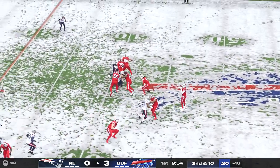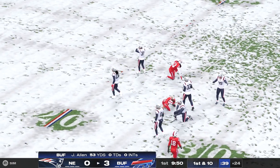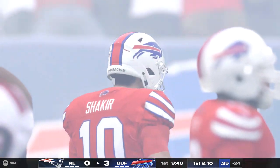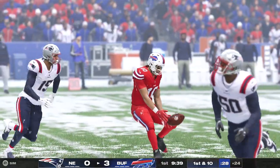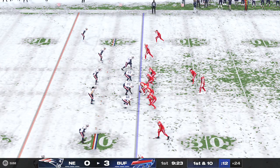On play action, Allen. This one caught by Khalil Shakir. And they bring him down inside the 25-yard line. Well, it goes without saying, you want to play wide receiver in the NFL, Mike. How well can you change directions? How fast can you get your body from one direction to another? And when you can cut like this guy, I'm not sure how you guard him.